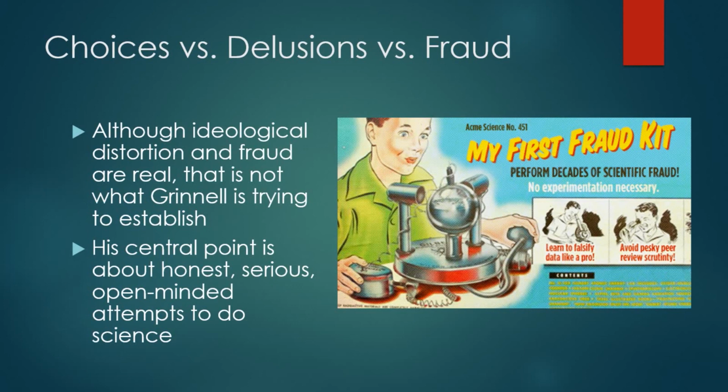I think that these things kind of shade gradually into each other, yeah? Like the difference between making a choice that happens to get your study below 0.05 p-value and doing fraud is maybe pretty gray. And similarly, the difference between being blinded by your viewpoint and actually cheating might be unclear sometimes. But Grinnell's much more on the choices end of the spectrum.